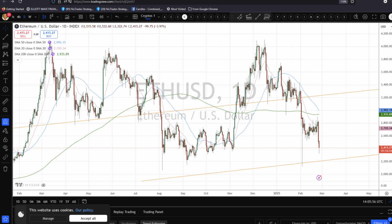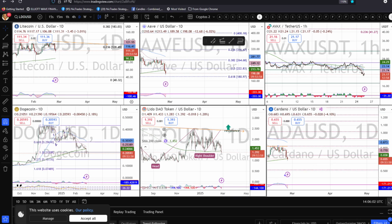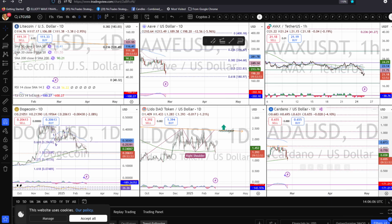Okay, next one I am going to look at is Litecoin. Now, this is still one of those charts where I kind of really like. As you know, I was... no, that's Lido, not this one. That didn't work. Yeah, didn't trigger.